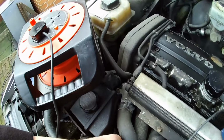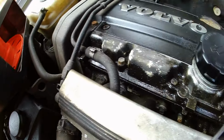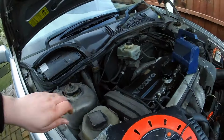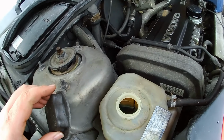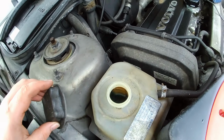Ooh, what's that weird noise? There's no signs of leaks. Ooh, dirty, dirty. So let's just check. 18 months. I did do a coolant change as well.